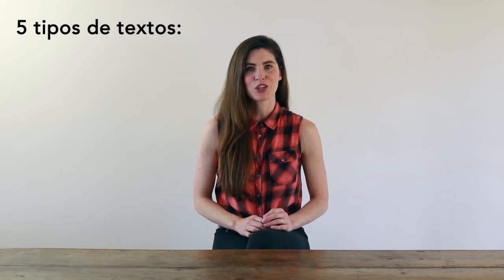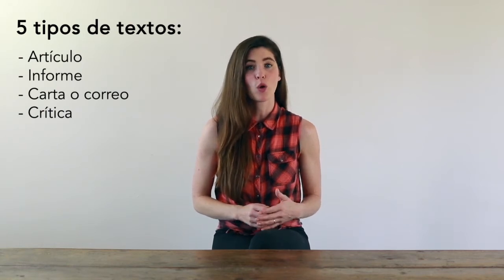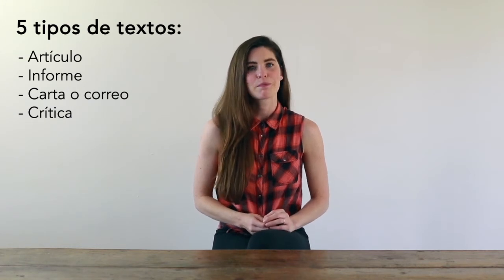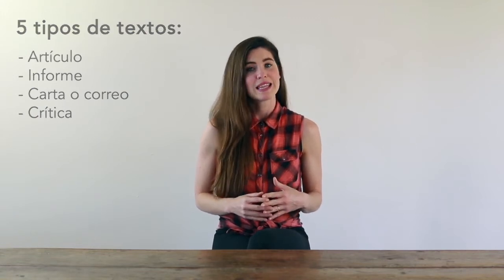Excellent question, Raúl. Existen 5 tipos de textos en los cuales aparecerán 3 en la parte 2 del examen. Estos 5 textos son un artículo, un informe, una carta o un correo, formal o informal, y una crítica. It's important to practice all these types of writings in order to understand the characteristics of each one. This will make your choice easier on the day of the exam. You'll be able to select the text and the question that you feel most comfortable writing about.